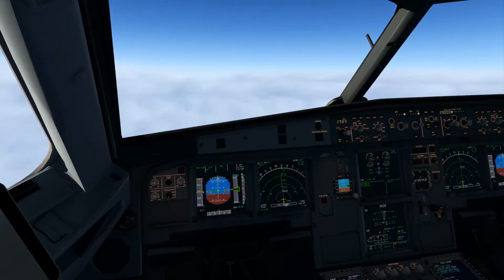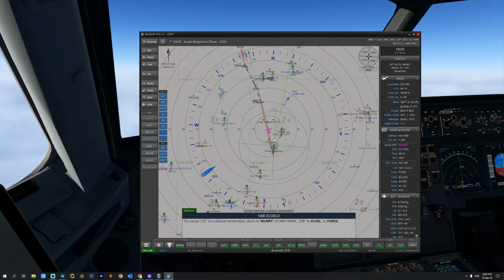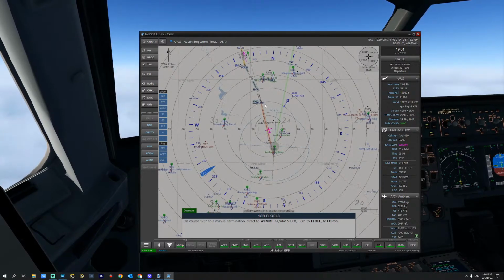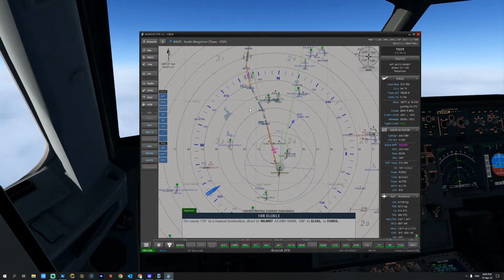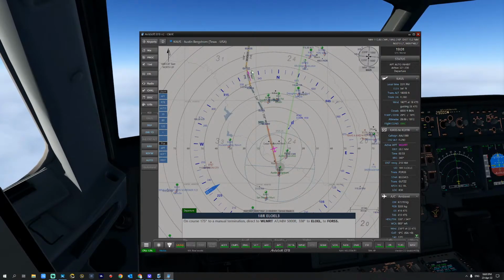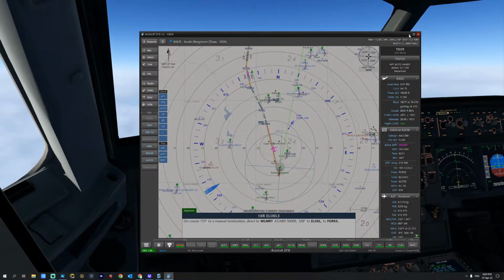And by the way, here's a look at our departure from Ablesoft. As you can see here, we're heading direct to Walmart, and we need to be above 5,000, which we are. And this is the transition out of our SID, and this is the transition into our STAR.